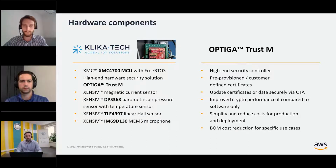The chip is also equipped for an extended temperature range up to 125 degrees Celsius. There are many different additional advantages, but I would like to mention that it has long-term availability through 2031 or longer. For internet connectivity, we use a Wi-Fi module.